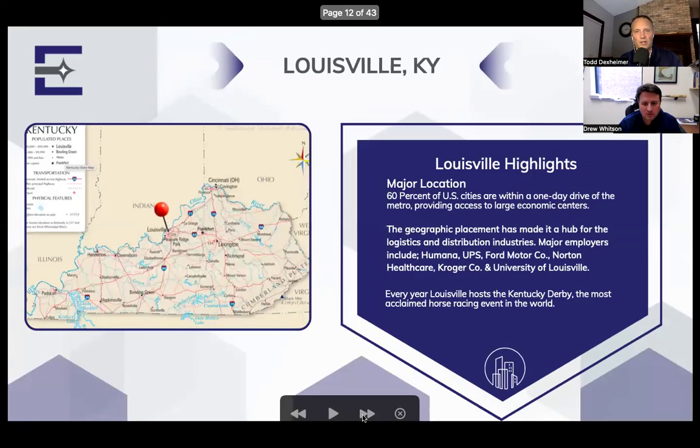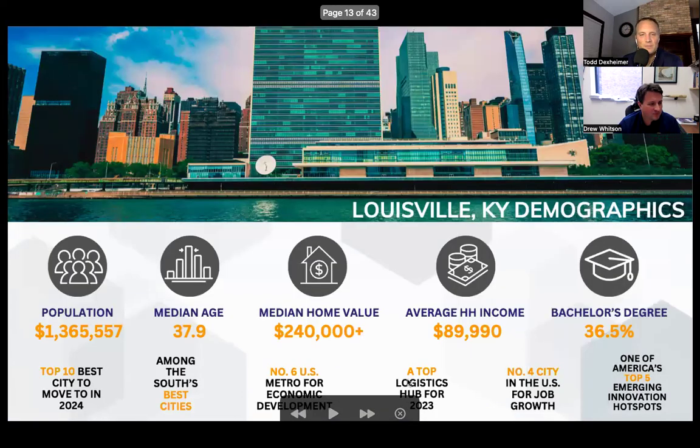All right, so what's going on in the market? This Brentlinger Park is in Louisville, Kentucky, and you can see Louisville on the map. Louisville is a logistics hub. 60% of U.S. cities are within a one-day drive of the metro, and a huge population is within just a 5-6 hour drive. So it's a big logistics hub. It's got major employers like Humana, UPS, Ford, a lot of healthcare, Kroger, and then the University of Louisville. And of course, we all love the Kentucky Derby, so that's there.